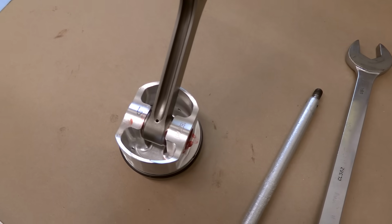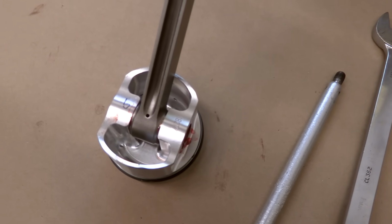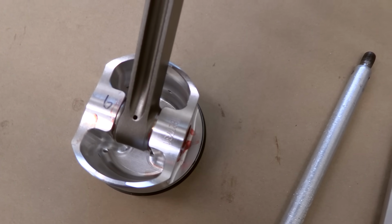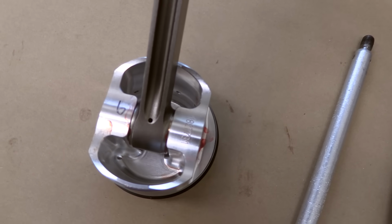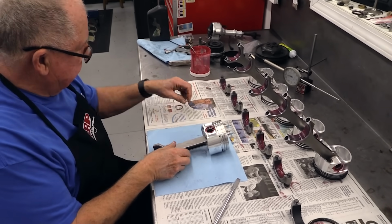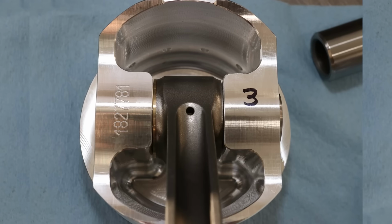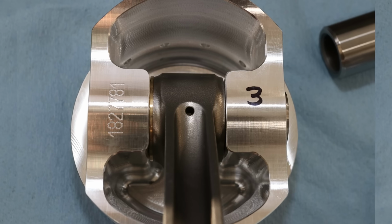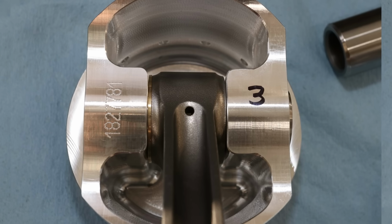But Keith went with a stock car racing trick by having the pin bores brought inward to guide the rod's location. Few engines are actually piston guided because it can be tricky to get right. Can't be too tight or else you'll have problems, and too loose isn't much better. Here you can see the shim on the left-hand side of the connecting rod that Keith uses to dial in the correct end play and location.